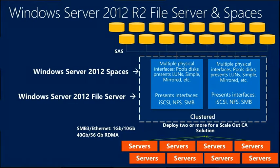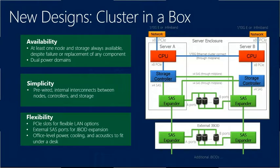Now, when you tie this together, it gives you the ability to do some really neat design changes. So we went to our ODMs, original design manufacturers, and said, hey, we've got this great concept of being able to present enterprise class storage to the operating system and then to our customers that are running Server 2012. Why not build some new hardware implementations that can also leverage this?